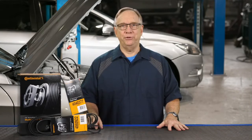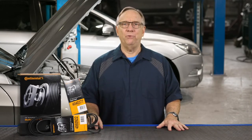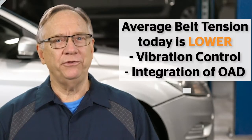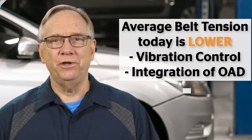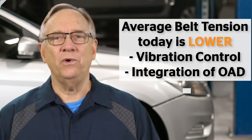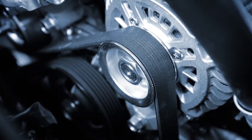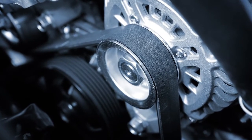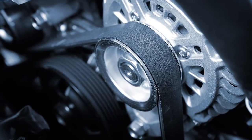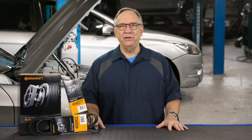I have a quiz for you. Has belt tension increased or decreased in the past 20 years? The average belt tension used today is lower, with vibration control and the integration of Litens OAD, or Overrunning Alternator Decoupler. As a result, less tension increases the life of the belt by slowing down wear. This has permitted OEMs to extend replacement intervals past 100,000 miles on some vehicles.